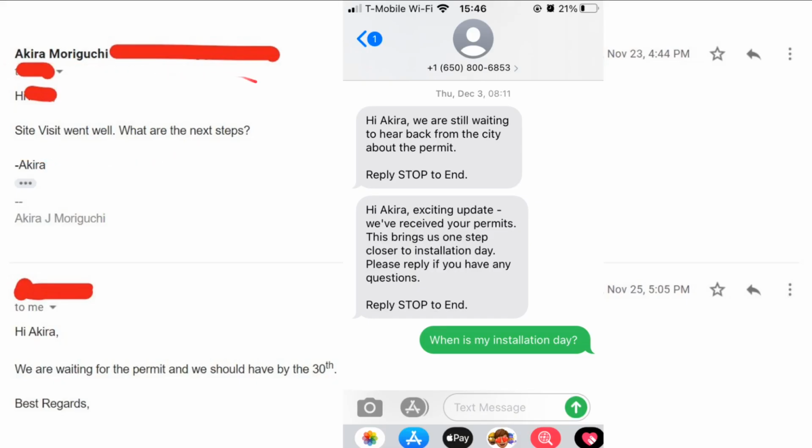So if you watched my last video, we ended at the site inspection, so I did follow up with my Tesla Solar advisor. I let him know that the site visit went well, and I asked what were the next steps. My Tesla Solar advisor said we are waiting for the permit and should have it by the 30th, and that's the 30th of November. I also got a text that said, "Hi Akira, we are still waiting to hear back from the city about the permit."